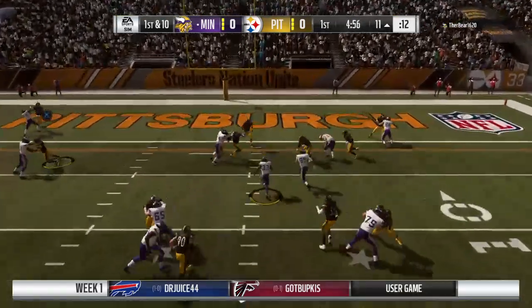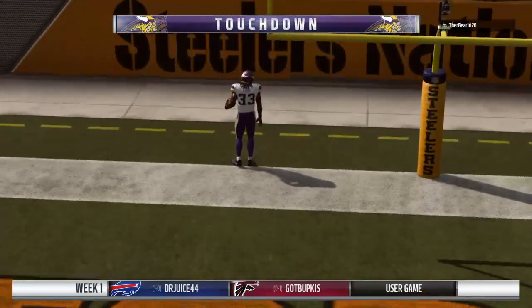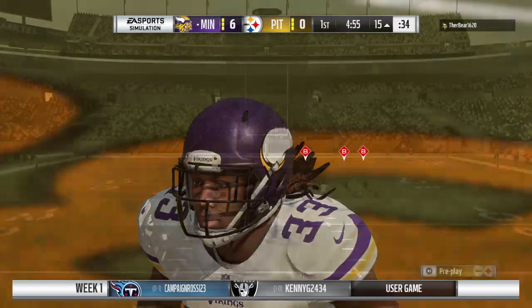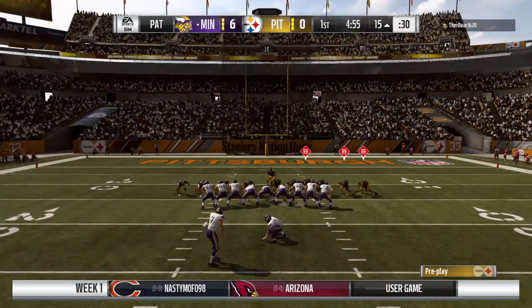A give. This is Cook. And he will score. Touchdown, Vikings. A great play there. Taking it in from 11 yards out. And the Vikings have taken a first quarter lead.